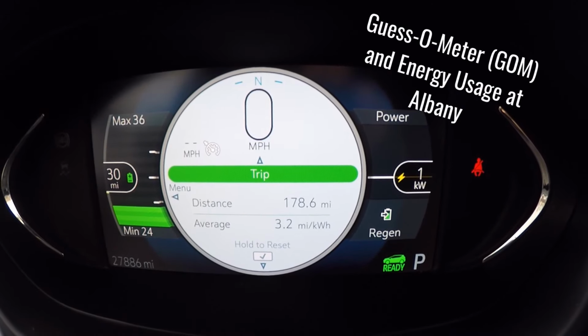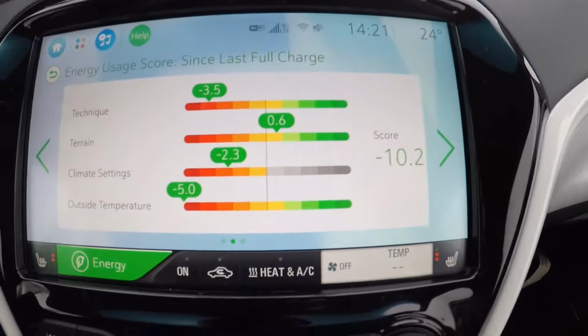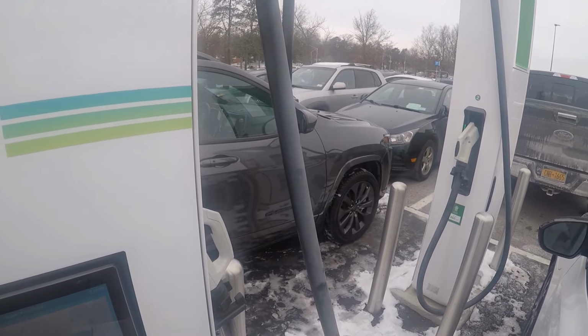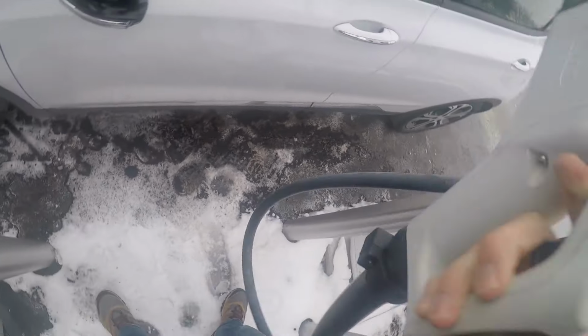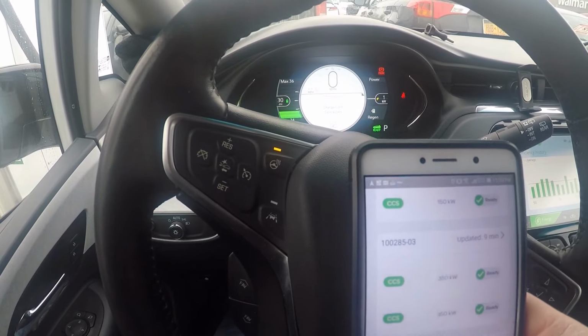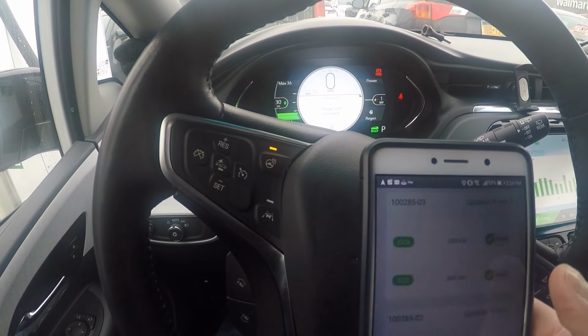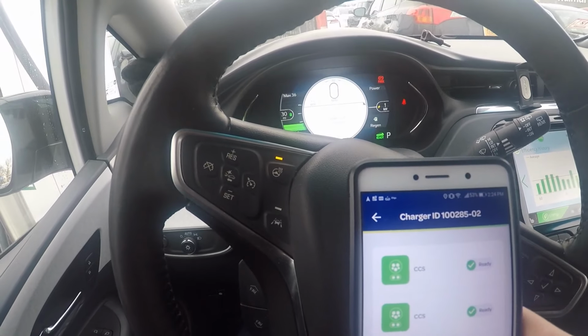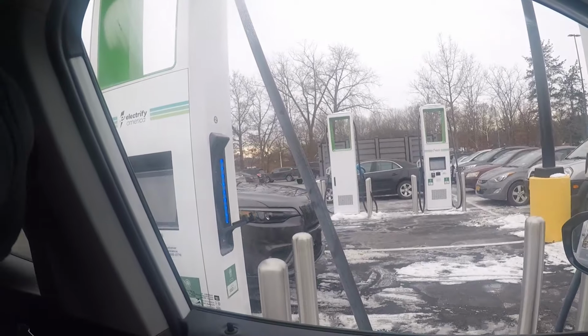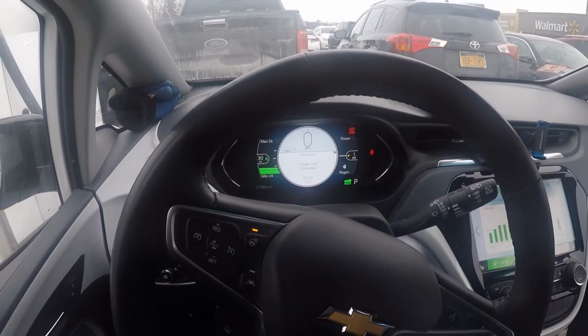Pull up to number 4 here, see if it gets us started. So, we just got iced. Oh well. Plug in. Stiff cable. Okay, so we are plugged in. And swipe. I just stopped an ICER by saying they might be towed.